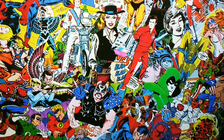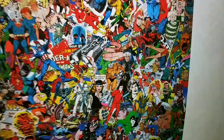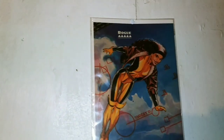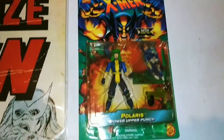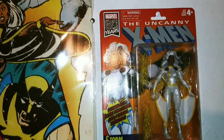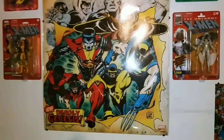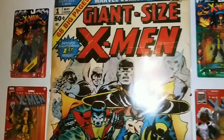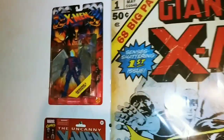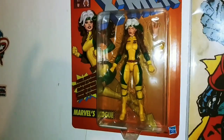There he is. Boom. Going on up into this Rogue art print. Some X-Men figures. This giant size X-Men 1 poster, because again, I'll never have the original book. Got Archangel. And of course, Rogue.